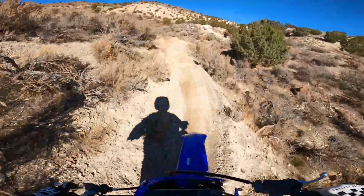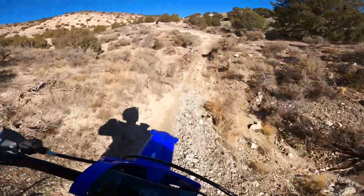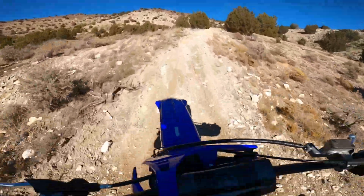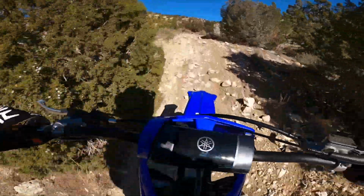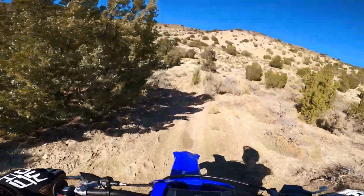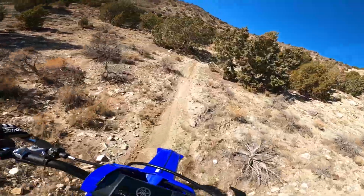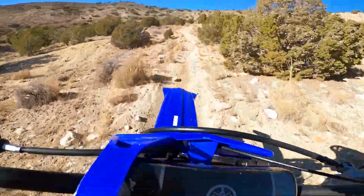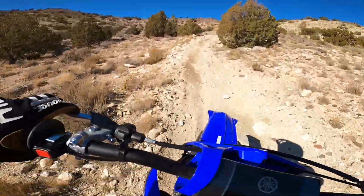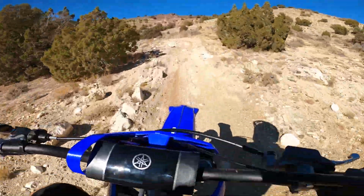I love how it feels, the cockpit though. One thing I don't like about KTM is the cockpit. It doesn't feel very racy. So when I push myself, I just don't like the stance. Woo!